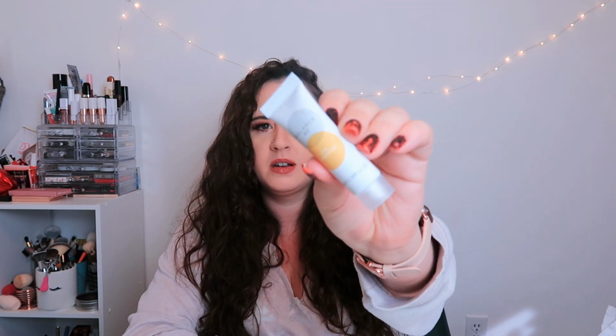All right. What we got? Ooh, we got 3 more things still. Okay, we've got Balance Me AHA Glow Mask. Small sample size of that. Everybody, I believe, was getting this one.